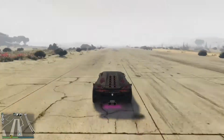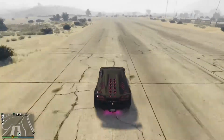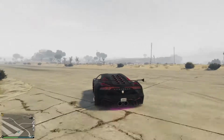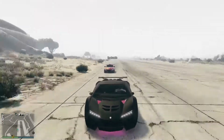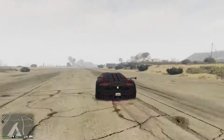This is the Pegassi Zentorno, what Mr. Raccoon likes to refer to as Big Daddy Z, and I can't say I blame him one little bit. $725,000 for this supercar, and it really is absolutely phenomenal for the money. As far as we're concerned, one of the best cars on GTA Online, hands down, no questions asked, that sort of thing. Okay, well, here we go, ladies and gentlemen.